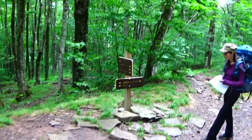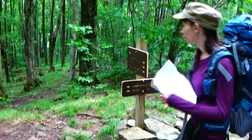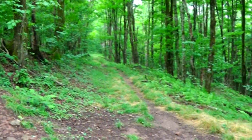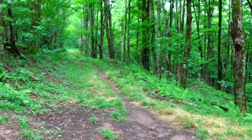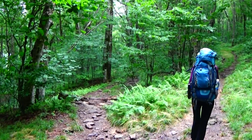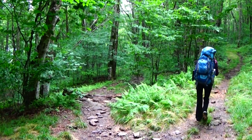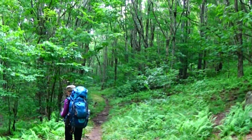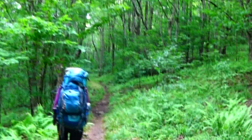We have come up to a junction. This will be the Lumberjack Trail 534. It goes to the left in this direction, but we'll be taking a right up this hill. And if you take a slight left here, that'll still be the Huckleberry Trail. But we're going to go see the meadows by taking the Lumberjack.